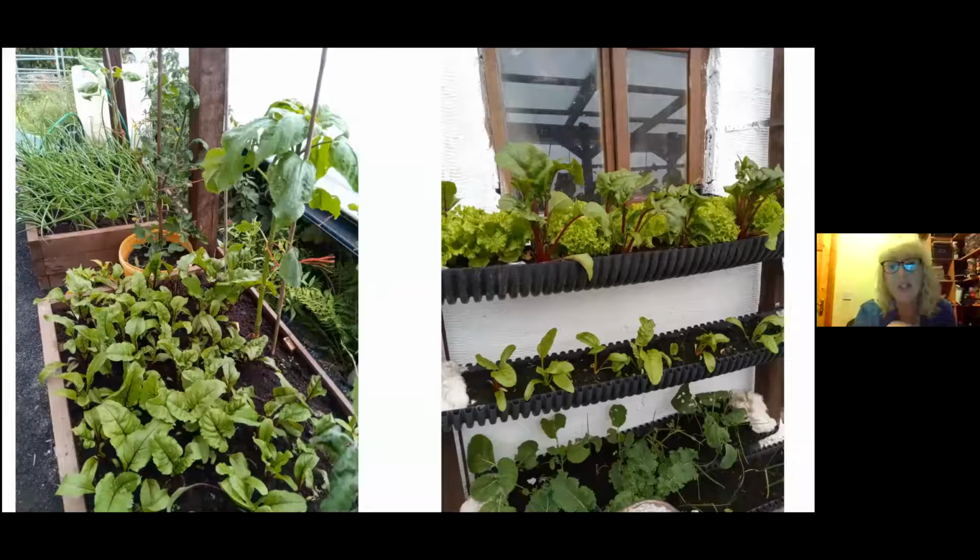So these are the beds now, a couple of months later. They have a skim over the top of them of compost. They have manure that came straight out of the tunnel that is right next door to it, and they have all the wool in it.